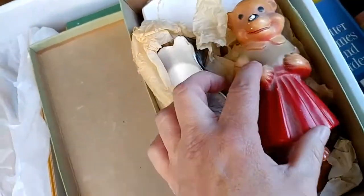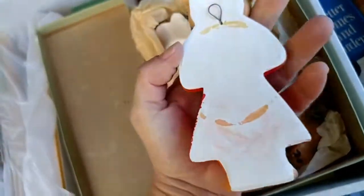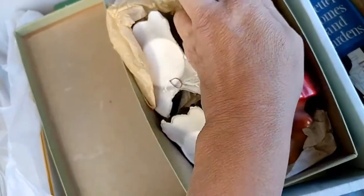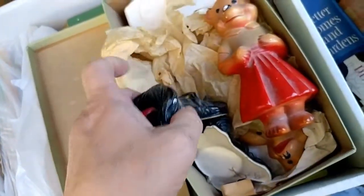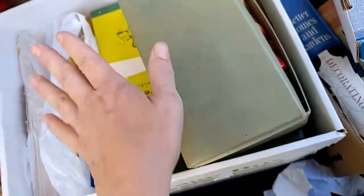Her nose has got a little crack, but I think there's the three bears in here, pretty sure. And they're little wall hangings made out of, like, you know, that plaster of Paris chalk kind of. And then these, oh, Scotties, which are making a comeback. By the way, not Scotties themselves, but, you know, Scotty kind of vintagey retro art.